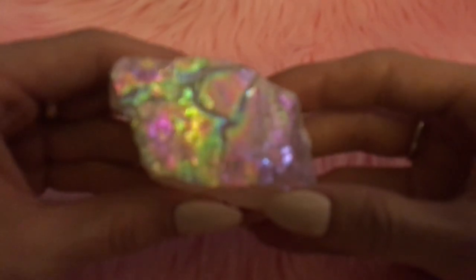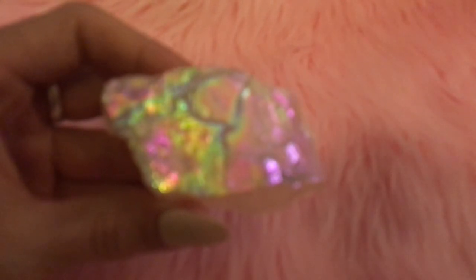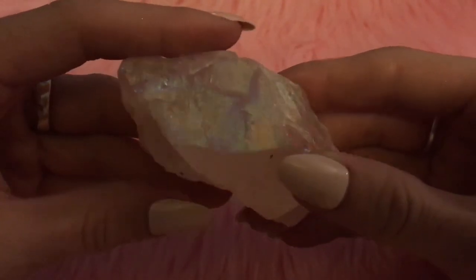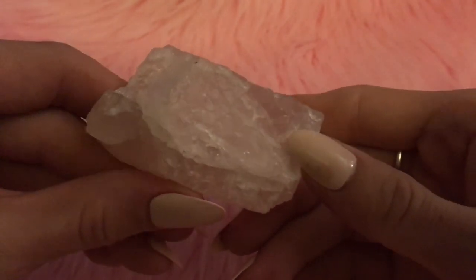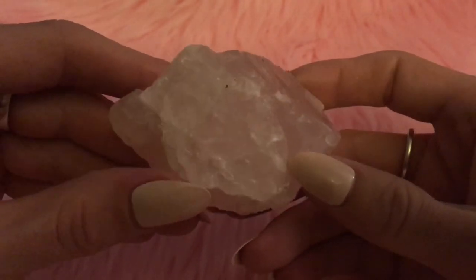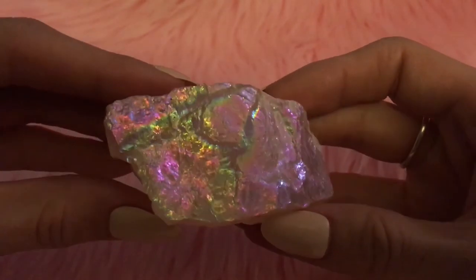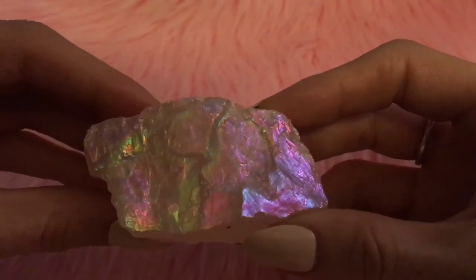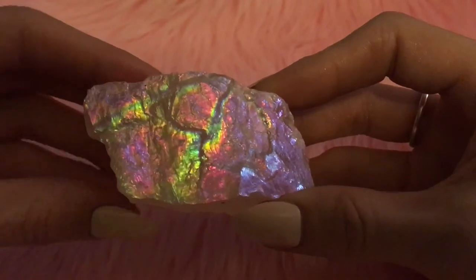I'm probably going to have to tap the screen a million times to get them to focus, because for some reason it's very hard to get crystals to focus on my camera. Right here we have a gorgeous piece of rose quartz. This is what it looks like naturally. It's absolutely beautiful. It's a pink stone. This is called the love stone. It's just supposed to bring love into your life. And here you can see the treatment that it's had, and it just brings out these gorgeous, amazing rainbows.